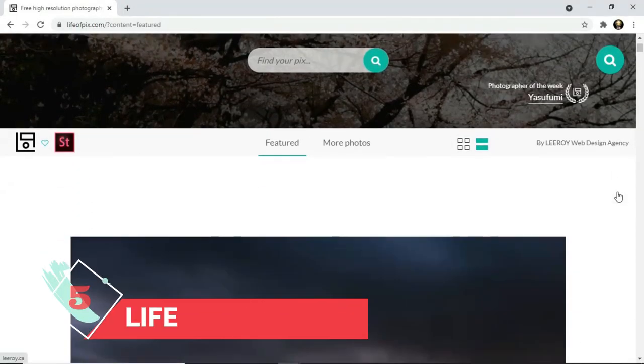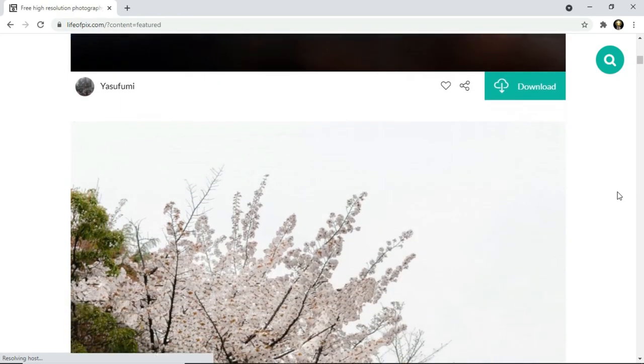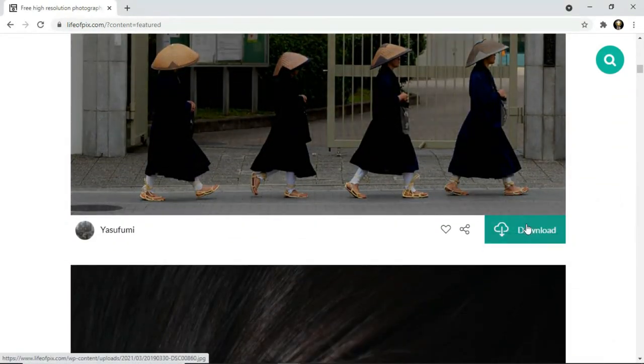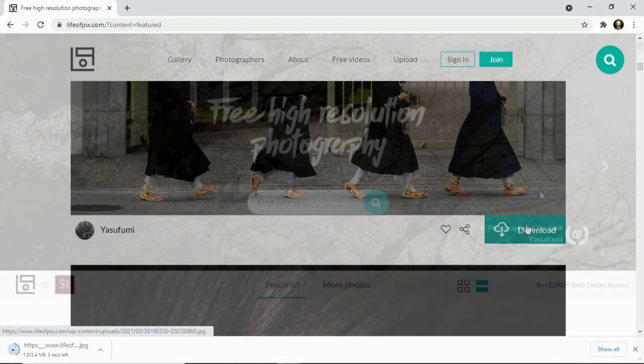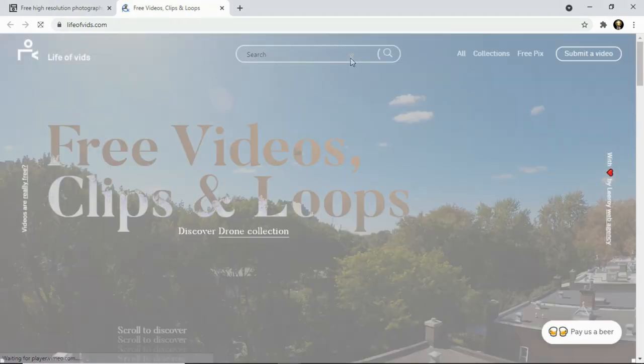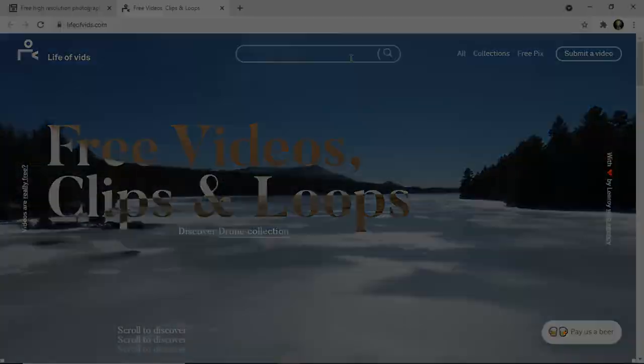Moving ahead, we have lifeofpix.com in our 5th place. Life of Pix was created by Leroy Web Design Agency and offers a good range of high-quality stock photos for free download. This amazing website is for photography, while they even have another website for free stock videos. This website is called lifeofwits.com. This website offers stock videos and loops that you can download for free.